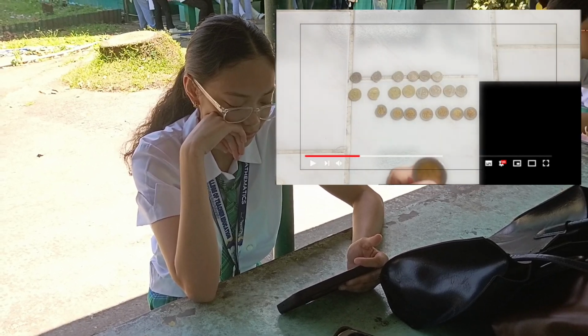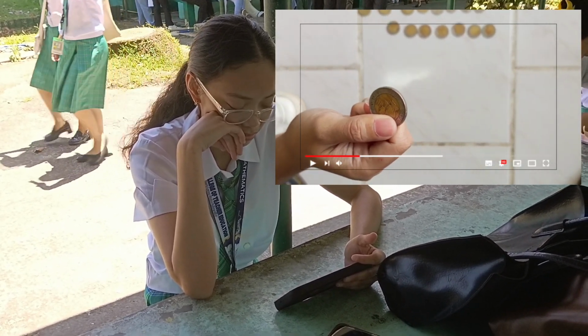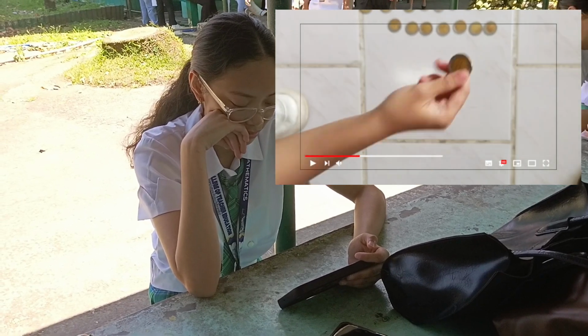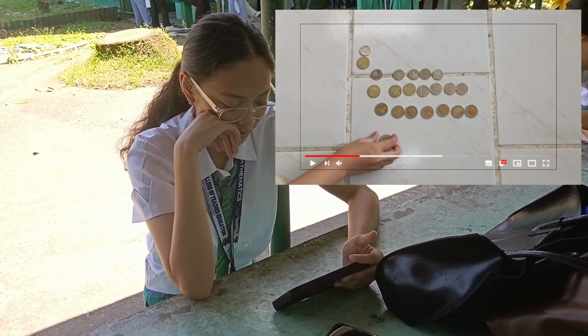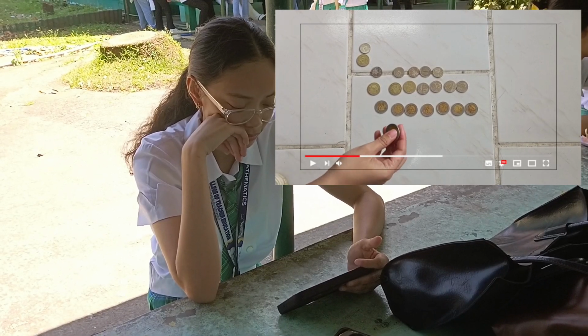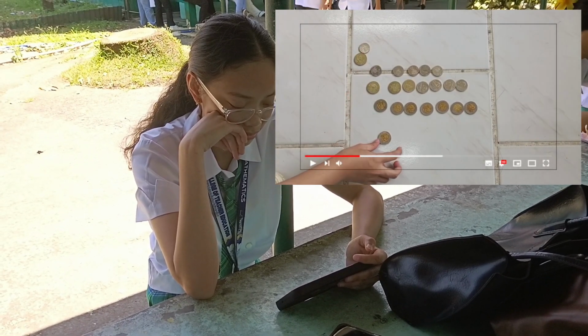Can Ella make 10 pesos and get change in exchange? It is not allowed because we stick to exactly 6 pesos only, because in the problem it is the only combination of coins to get exactly 6.